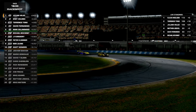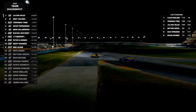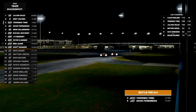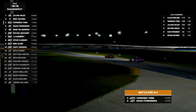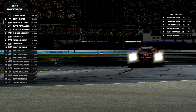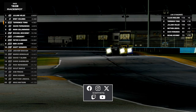Indeed he does. It's going to be tough. Very tough indeed. Well, we're past the halfway point, and the majority of our field has yet to come into the pit lane. But we'll be able to see that in probably the next few minutes. The fuel is burning off, and it's around about this period that we start seeing the majority of drivers coming into the lane, getting that little splash and dash to get to the very end.